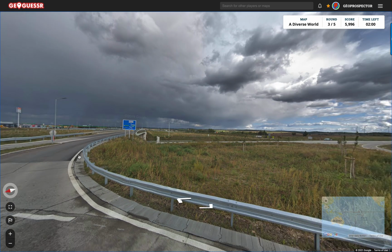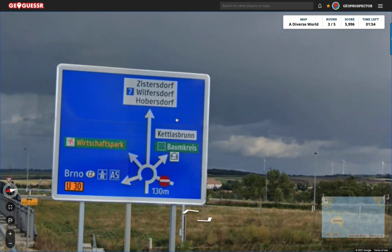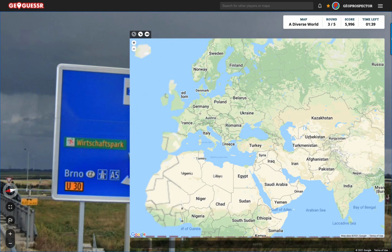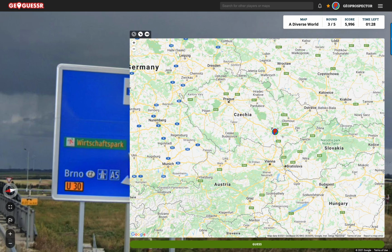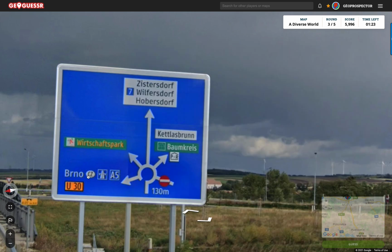Just going to get a little closer here. So those sound Germanic to me. This should settle that a little bit. Brno. I recognize that name. Baumkreis. Wirtschaftspark. Brno. Is that in Austria? No, it's not. Sorry, it's in Czechia. That's right. It's got the little CZ by it. I think that implies that that's not in this country that we're currently in, because it's got the country's two letters by it.